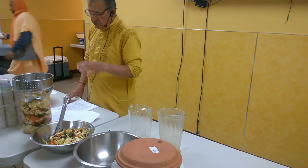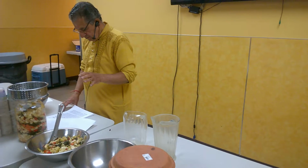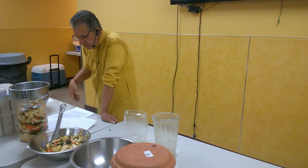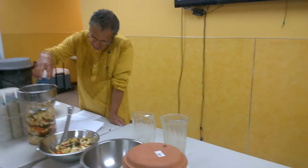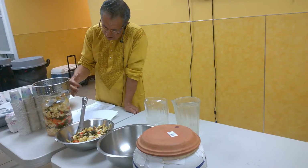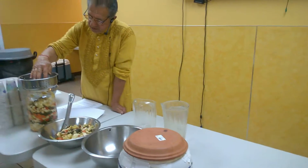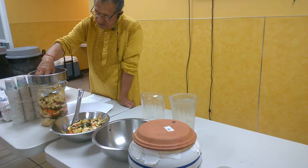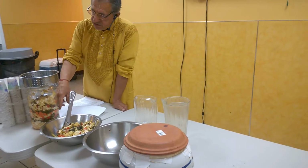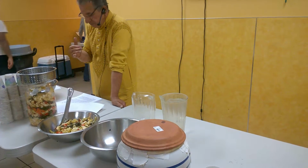And so when you deprive the bacteria or yeast of oxygen, then the miracle takes place. That's why when you pound it down, it's to get as much air out of it as possible, make it compact. And then you put a weight on top, and then a cloth covering on top of that. Then it deprives the access of oxygen here. Therefore, the fermentation takes place rather than rotting.